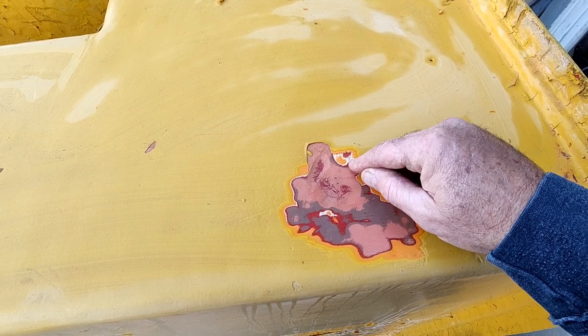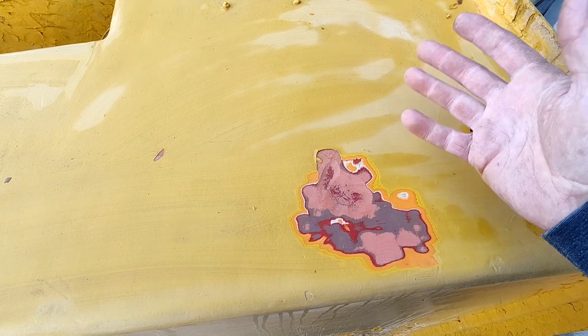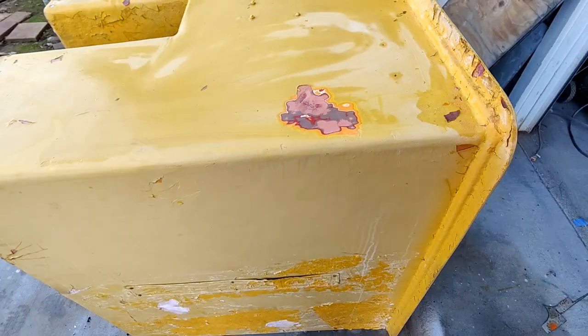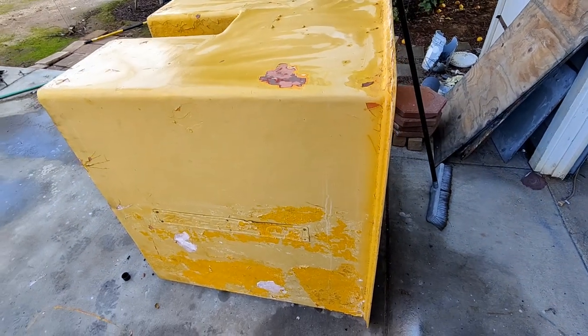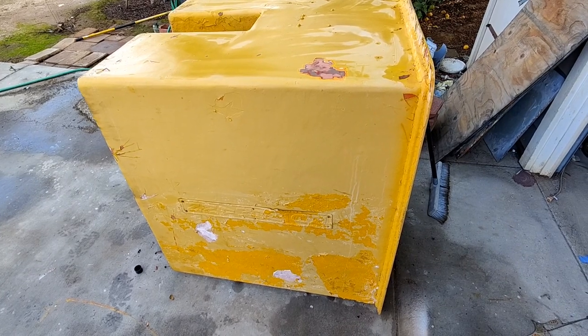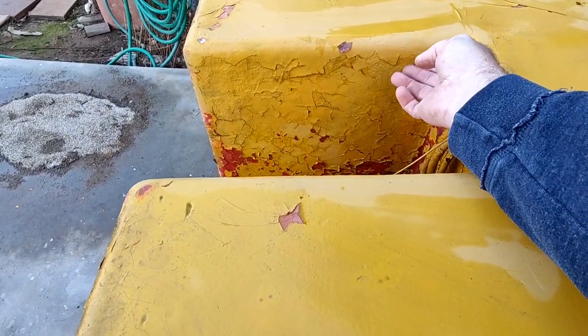Hopefully I got you guys in frame. So it's hard to say, but I'm thinking this is original. This has never been stripped. Well, I don't know why they would have ever done that. Maybe it crashed the bucket at some point and they did it then. Who knows? But it looks to me like it was never gel coated.